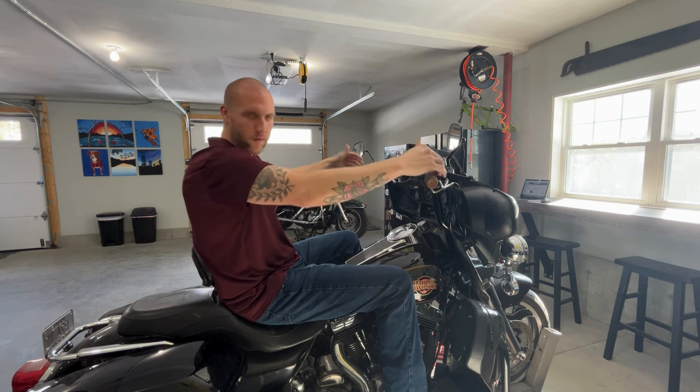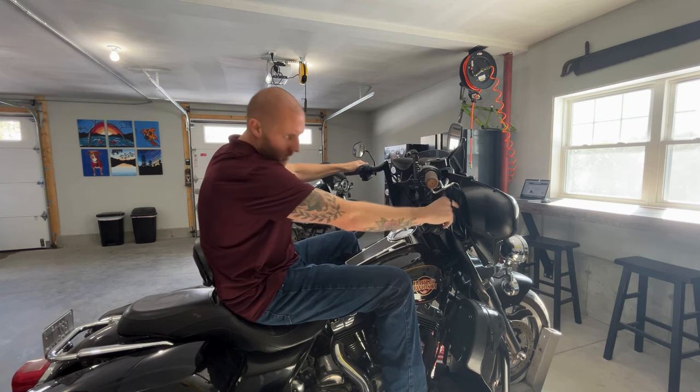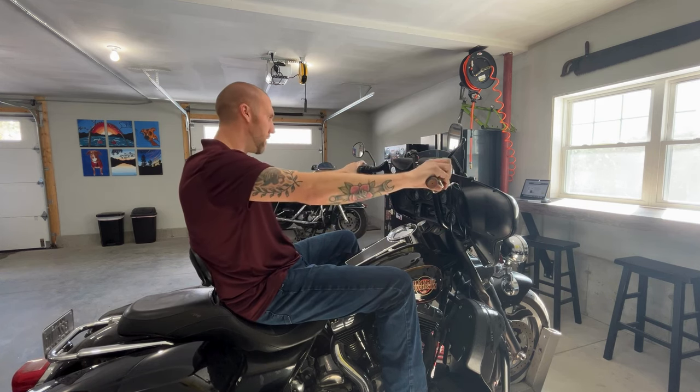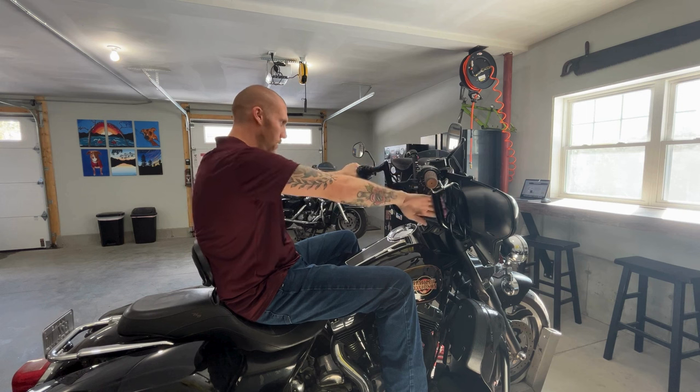Now if your arm's a little shorter, you can always roll it back a little more, roll it forward a little bit more, right? But overall, super happy with them, very comfortable on long rides. And again, the powder coat is just holding up phenomenal.